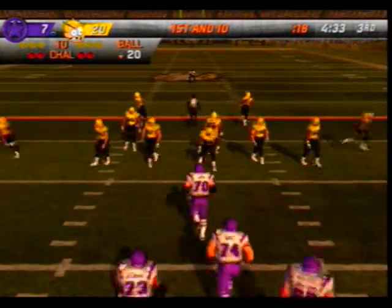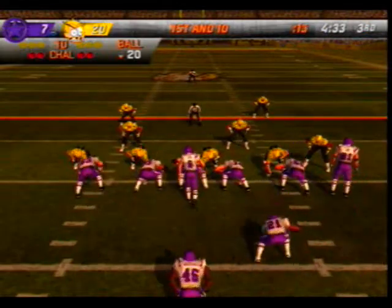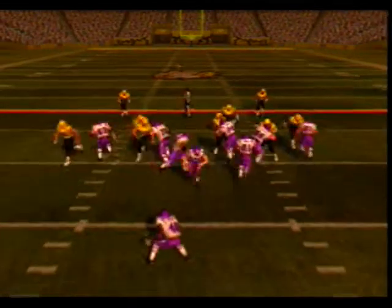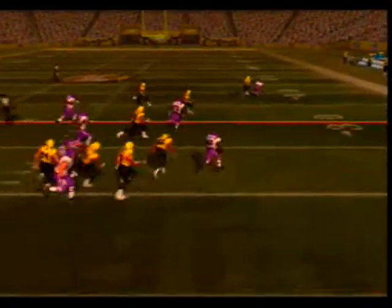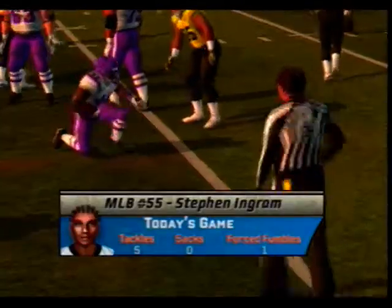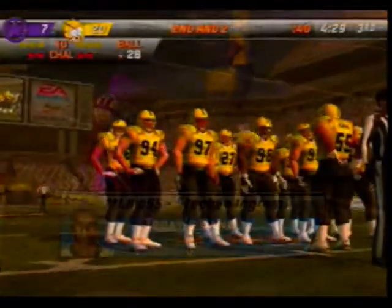First ball on their own 20. Ball on the 20-yard line. Keep it up. Over to the right. Knock him out. The home team line up in a 4-3. Here we go. Here the counter play. Is there for the tackle on the carry. He's very consistent running the ball. He's given them a solid rushing attack today.